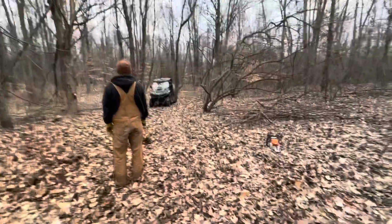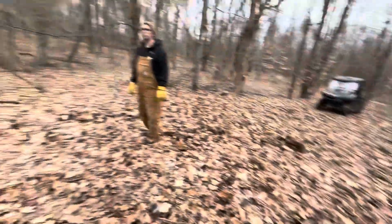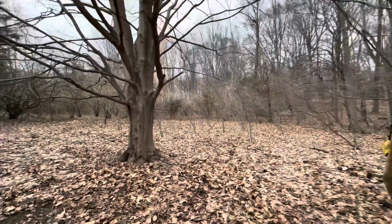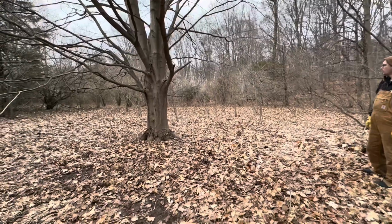We got that big branch all cut up. We've got it to the sides now. You can see that we've got all this cleared up to where the big tree is. Now, like I said, we have an idea where we want to go, but we're just happy that we got this done for now.